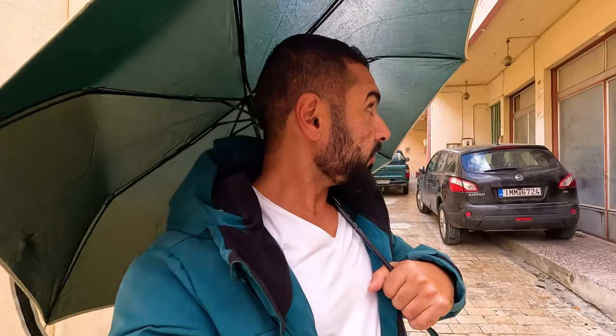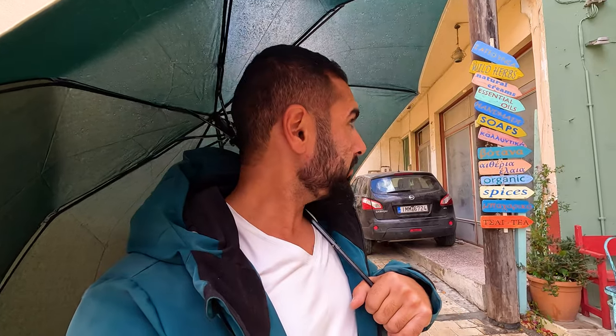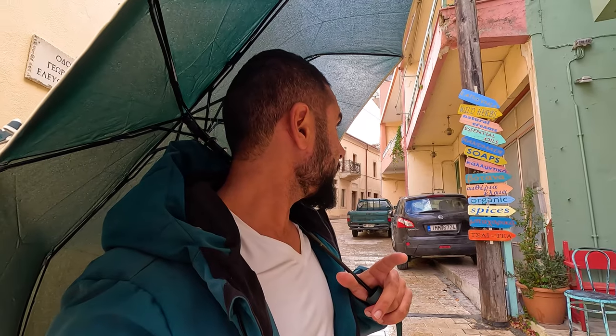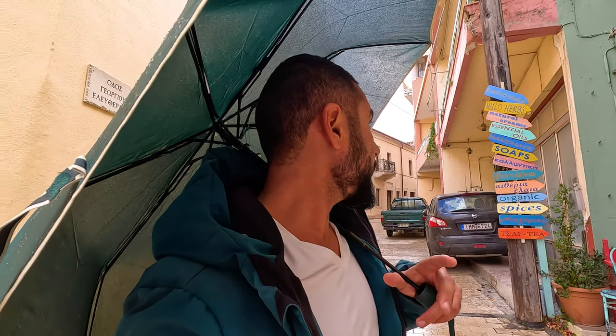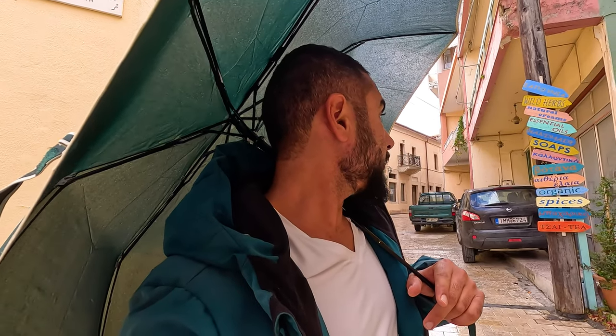And we have a shop here with the Cretan products, Kalimera. And it seems to me not touristic at all. It seems like one of those shops where you will get the real product if you are looking for it. I can read that they sell soaps, essential oils, wild herbs, all of this stuff. So yeah, give this place a visit. And look at these buildings.